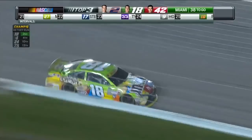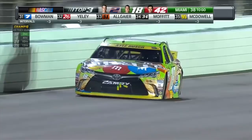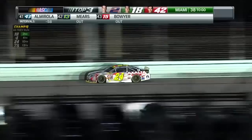Kevin Harvick has dropped back to fourth, with Kyle Larson just in front of him in third. Denny Hamlin is running in the top five. Kurt Busch, Kyle's older brother, is running sixth. Carl Edwards is seventh. Matt Kenseth, after a two-race suspension, is running eighth. Joey Logano is ninth. Jeff Gordon, the other championship four contender, is running 10th. And Jimmy Johnson, Jamie McMurray, and Martin Truex Jr. are running 13th, with Truex the furthest back of the championship four.